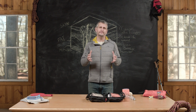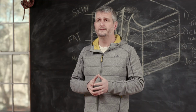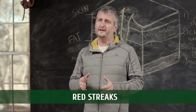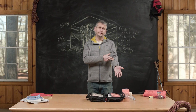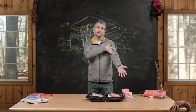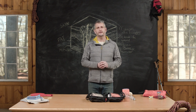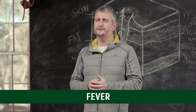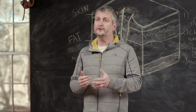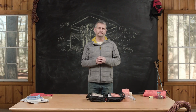How do I know that this wound has become a systemic infection? You're looking for two things. You can have either or you can have both. These two things are red streaks emanating from the wound moving towards the body. So if I have a wound on my arm and I start to see red streaks moving up the arm towards the body, you know that this is becoming a systemic infection. The other one, fever. Fever is the sign of systemic infection. If you have fever secondary to a wound, you know you have an infection, you need to evacuate.